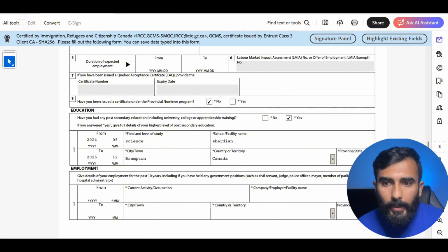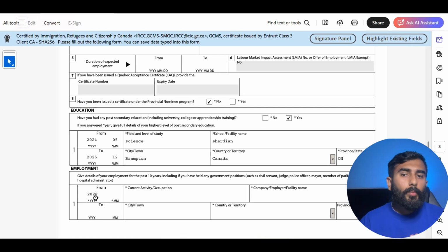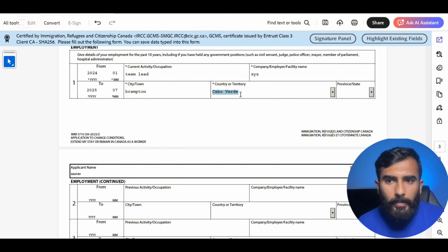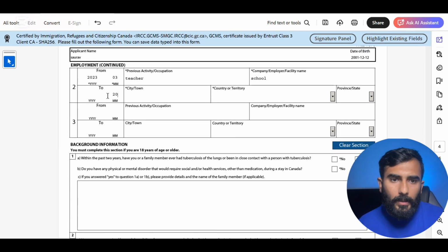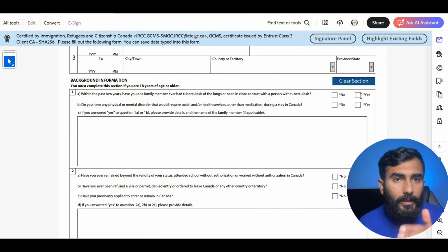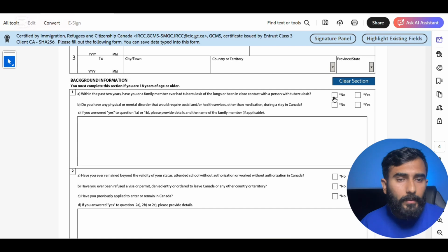And then we have to provide the employment details. Basically in this section we have to provide the last 10 years of employment details, right? Provide the employment details here. And after you complete your employment information, you can select the next option, background information. Make sure you read this carefully and select accordingly. If it takes 2 to 3 minutes extra, just do it, because it's going to save you from trouble.